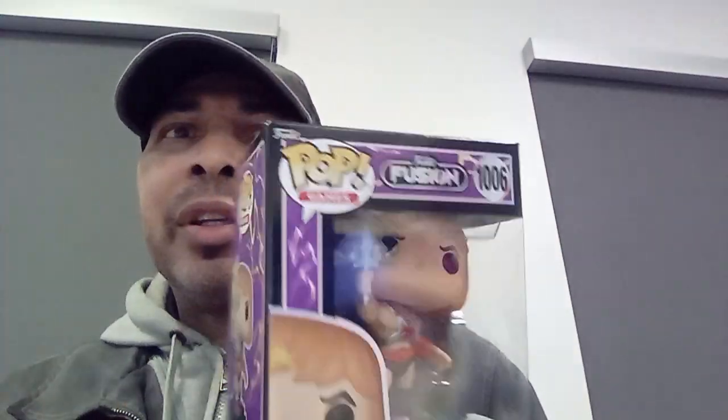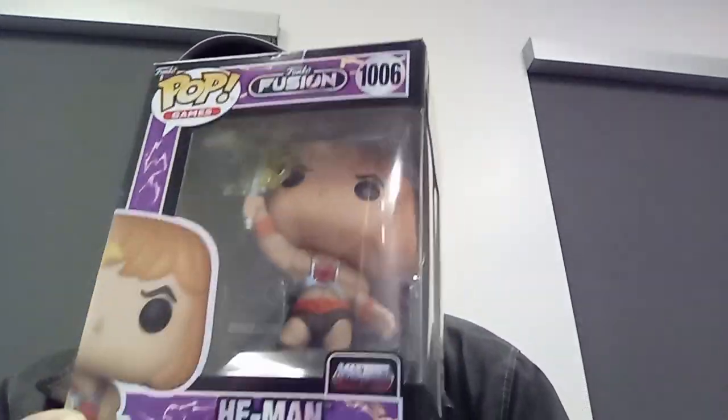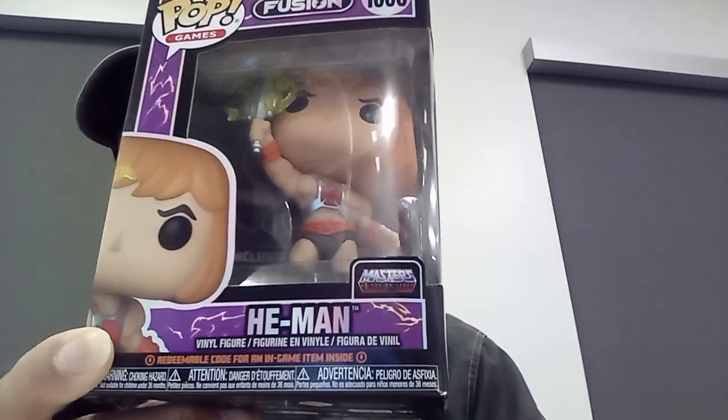So it's very similar to gameplay. So anyway, with these Funko Fusion tie-ins, you get these. It's kind of like a gotcha thing, like in Japan. These were popular, I guess. You buy these boxes with characters in them, but you don't know what character you're going to get.